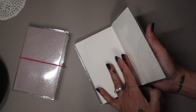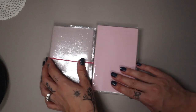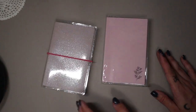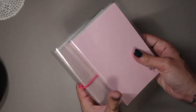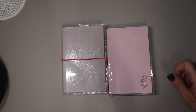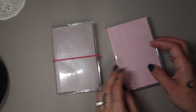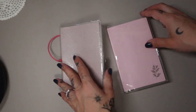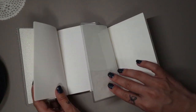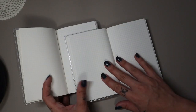And I just ordered these because I have been in love with the idea of keeping a pocket notebook. I did have one this year. It was the Moleskine, and I just really wanted to try out these different brands and see which one I liked the most.